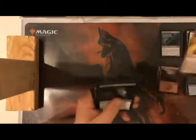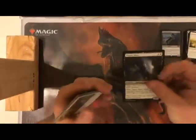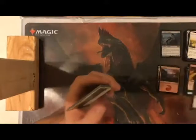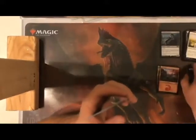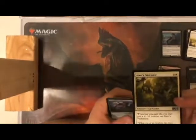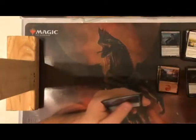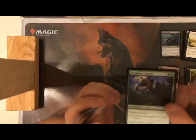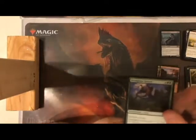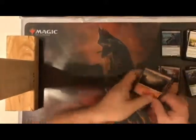Double Cast is our first uncommon. Plague Mare is our second. Another mare. I bet there's a whole set of them. I've seen the fire mare before. Oh, Johnny's Pride Mate. You know that's us. We're the Johnnies, and we are the Pride Mates. Primates. And our rare is a growth 6 cost enchant creature. Enchanted creature gets +7/7 and has trample. Really cool card. All right, and a mountain and a goblin token.